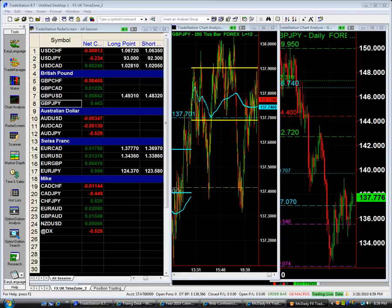Now, remember we talked about the euro yen, that the yen is the weakest so far because it's a major sell signal, and showed you in the euro we might be having a short covering rally to the upside. So we might be looking to be buying the euro and selling the yen.